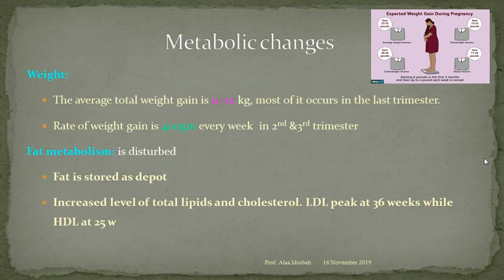Fat metabolism is disturbed. Fat is stored as depot. Increased level of total lipid and cholesterol. LDL peak at 36 weeks gestation age, while HDL reach its peak at 25 weeks gestation age.